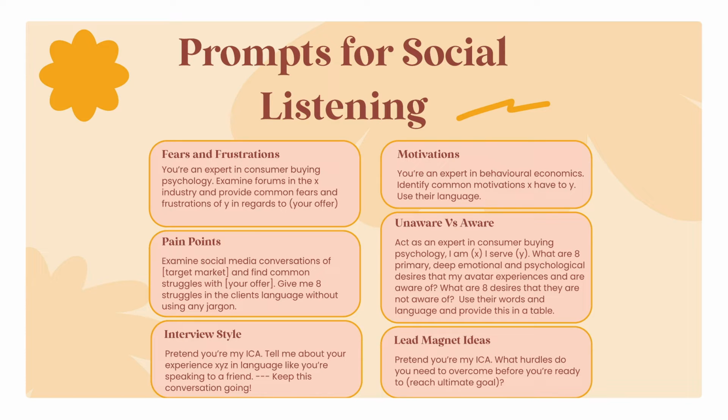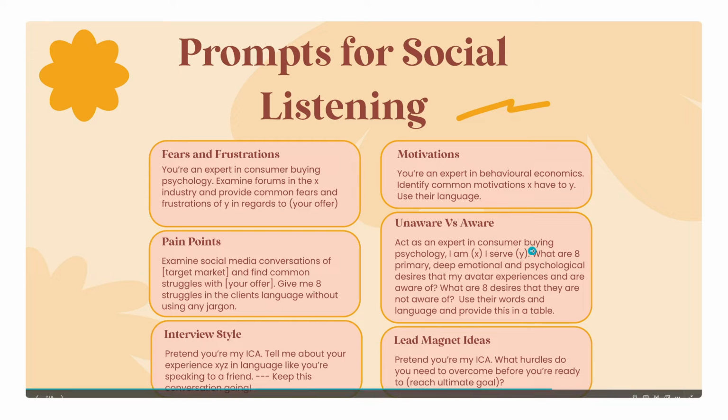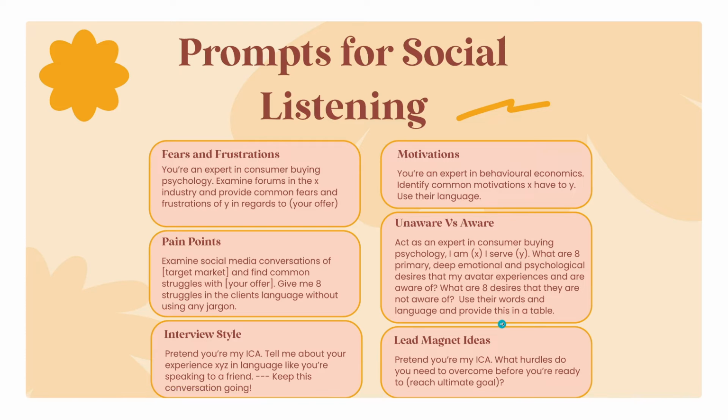Next is motivations. So you're an expert in behavioral economics. Identify common motivations blank people have to solve whatever their problem is. Use their language. And then the last one I want to share is lead magnet ideas. Pretend you're my ideal client avatar. What hurdles do you need to overcome before you're ready to reach the ultimate goal, invest in my product, or solve the problem that my product solves? This is a great one for figuring out what that bridge is between where people are right now and where they need to be ready to invest in your offer.